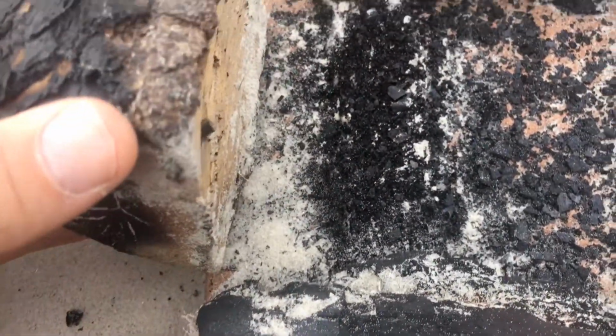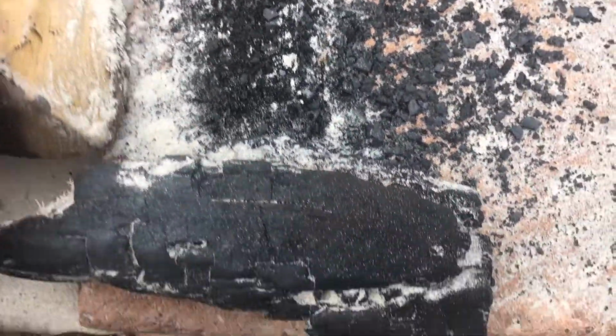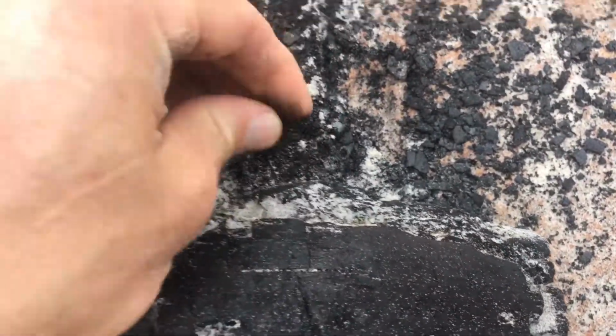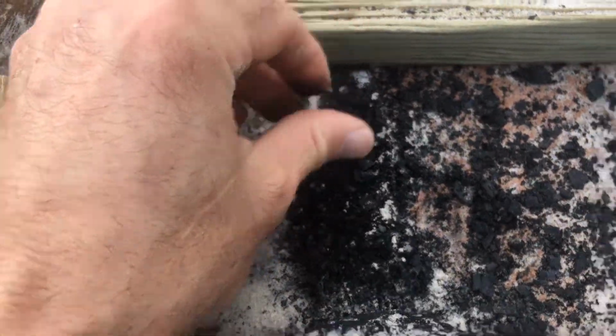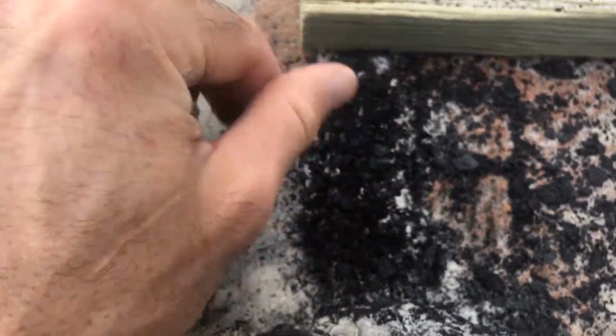Scraped off some of the charcoal, and I've got it on there. I'm going to take some of this other stuff too and pinch it up, powder it on there. I got some sand in there. Hopefully that won't prevent this from working. I'm going to make 2 out of this one. Hopefully one of them I'll get to work. We'll see.